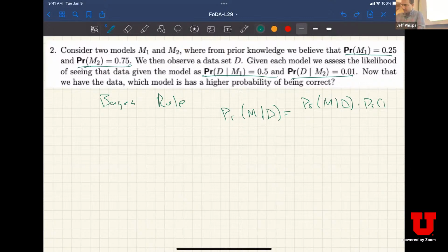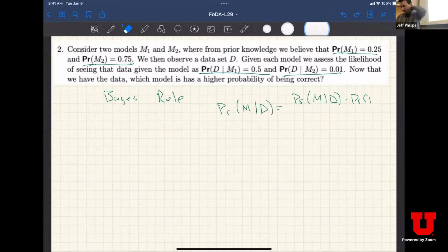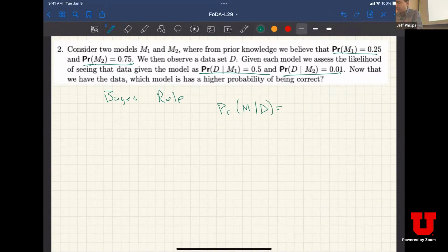I'm writing this up, but I'm swapping the normal. So I want to say the probability of the... Oh yeah, that one was wrong. Okay. Probability of the data given the model times the probability of the model divided by the probability of the data. Okay. Good. Bayes rule, probably a good thing to write down on your cheat sheet, just in case. Okay. Right. Okay. So this is Bayes rule.